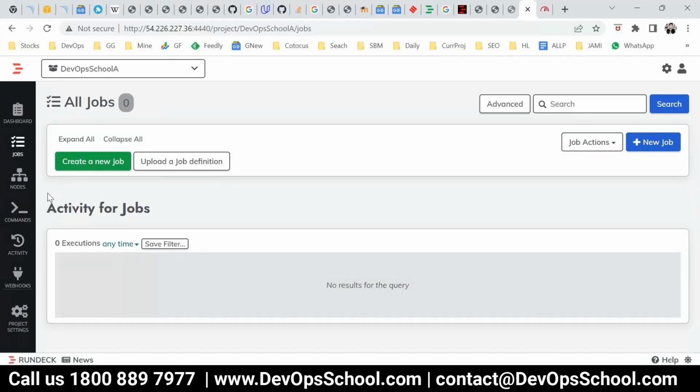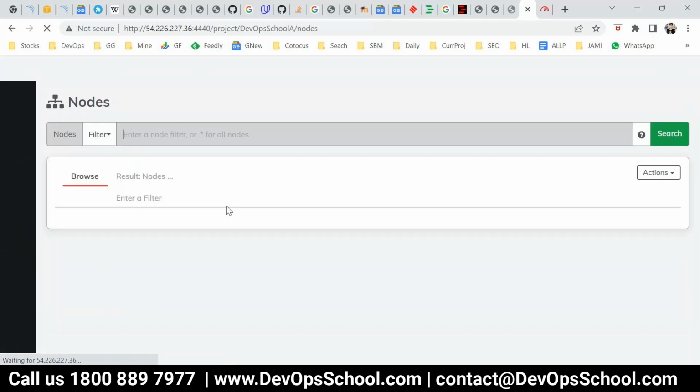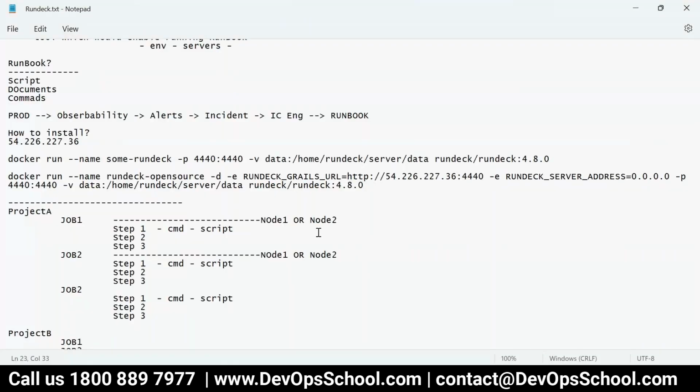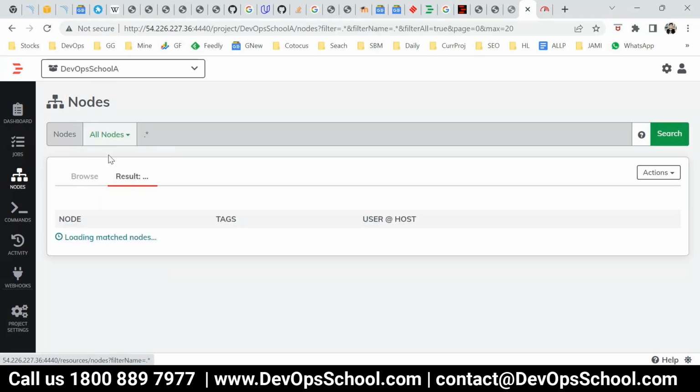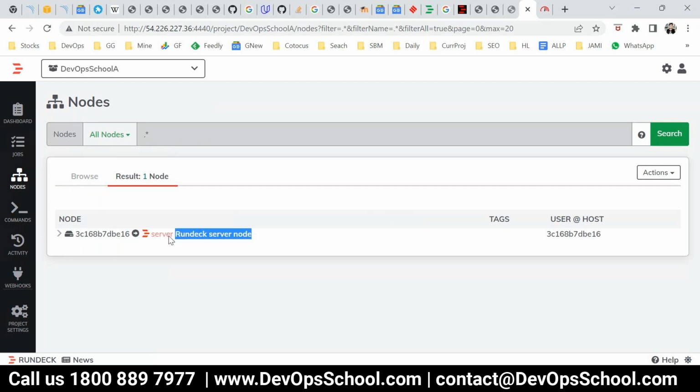But before that, we'll have to add nodes for the DevOps School A project. So what are nodes? Nodes is a place where the script and command will run. Okay, I repeat, nodes is a place where the script and command will run. So right now you see that there are 0 nodes. What happens when you install Rundeck is that the same server also works like a node. So right now you see this is the server itself, which is a node. Now you have to add a new node also. Nodes can be a production server or any servers you want. Now the question is how to add nodes, that I'll talk about.